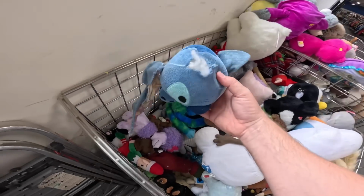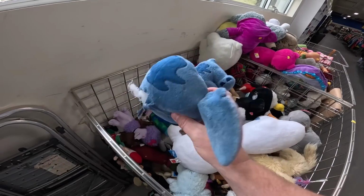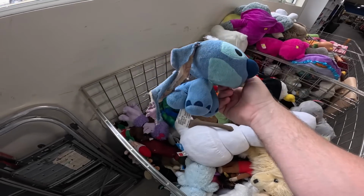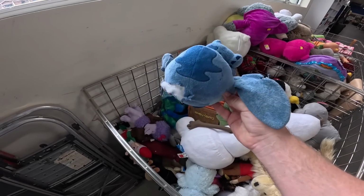Look at this Stitch back here. Who would donate that to Goodwill? Like, I don't know if I'm more upset with the person who donated it or the Goodwill employee who put it out for sale. I mean, that's garbage.